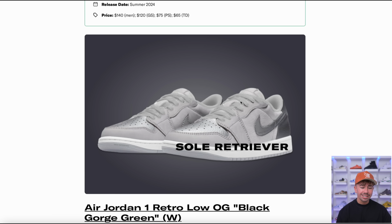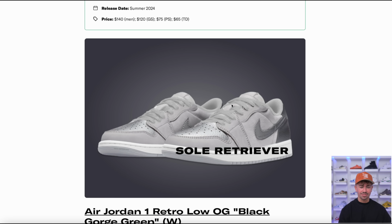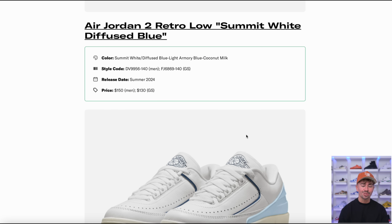We've got some Jordan 1 lows in the neutral gray colorway. This is kind of like the metallic gray in terms of this mock-up. We've got another pair of lows, the black gorge green. And then we got some Jordan 2s, of course. Jordan Brand's still really just trying to pump these 2s. This is the Summit White diffused blue colorway.